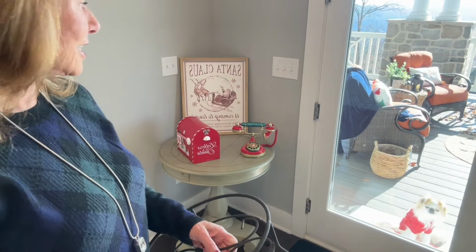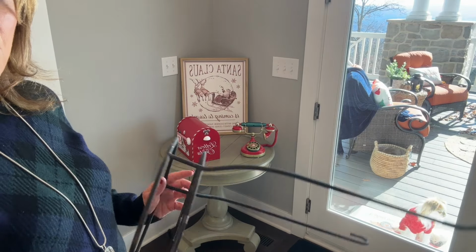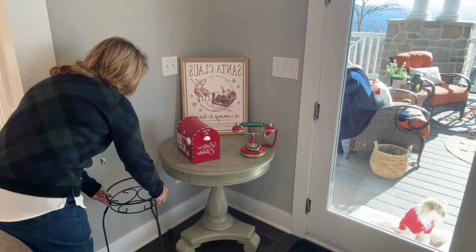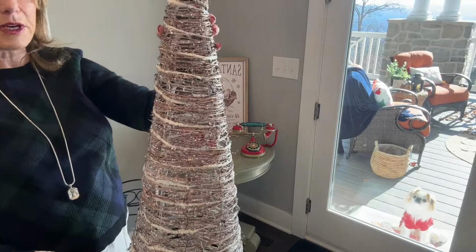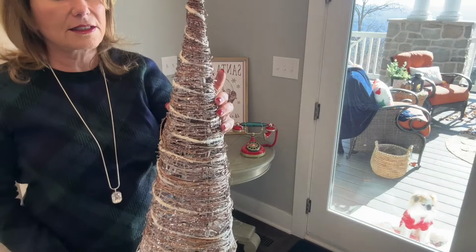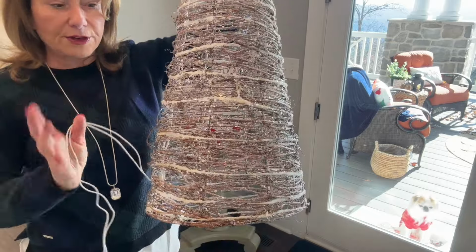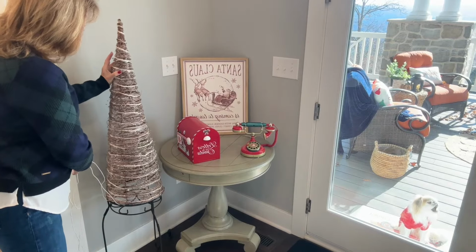Okay, and then I just kind of wanted something else in here. So I put a plant stand down, which really disappears with the dark wood. And who knows where I got this, but you guys can find these anywhere, I'm sure. This does light up, and I do have a plug. So I am going to bring a little bit of height over here.